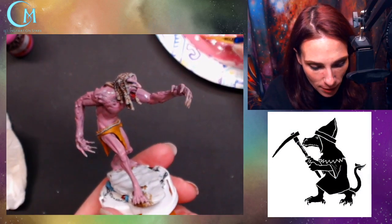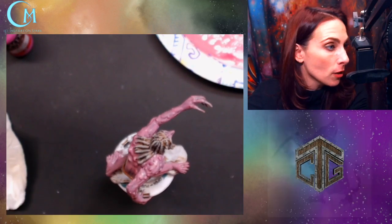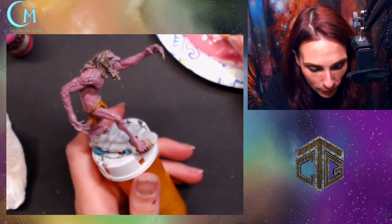All right, let me get some of this on the face. And then I will be done with the pink. Actually, let me jump down to a smaller brush. This troll is doing so many different things at once. Who the heck knows anymore, right?